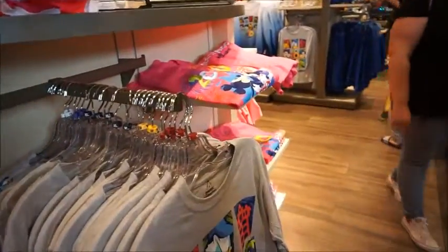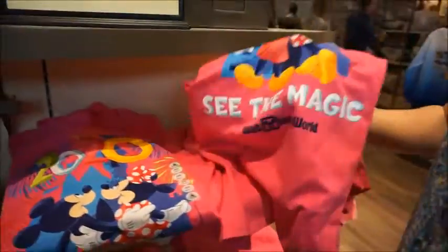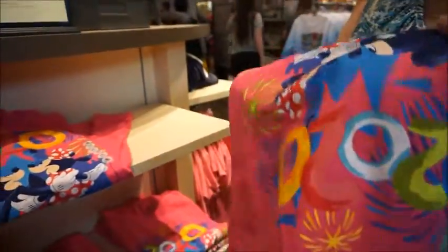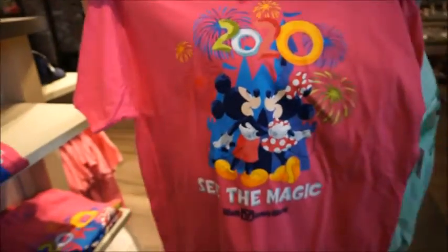And there's, I guess, a female version because it's pink, but it doesn't have to be. Wear whatever you want. 22 each when you buy two. Oh, cool. So it's $24.99, but if you buy two, you get 22 of each. And I think you're right, it's just a Hanes t-shirt.